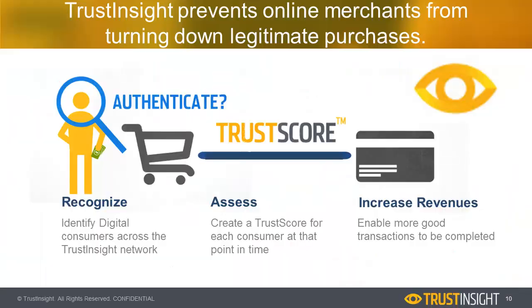And then last slide before we continue on. TrustInsight really prevents online merchants from turning down legitimate purchases. That's purely what the product is all about. We want to remove the friction of slow approvals and rejected orders, as best we can, for the consumers that are trustworthy and authentic, right?